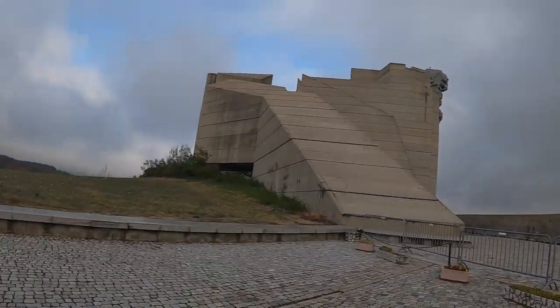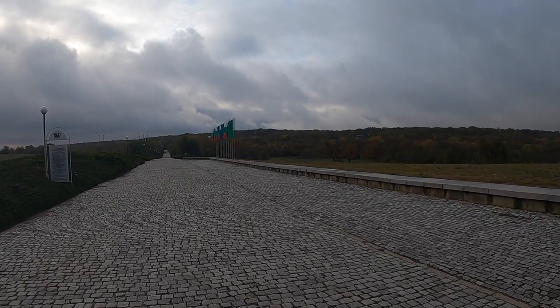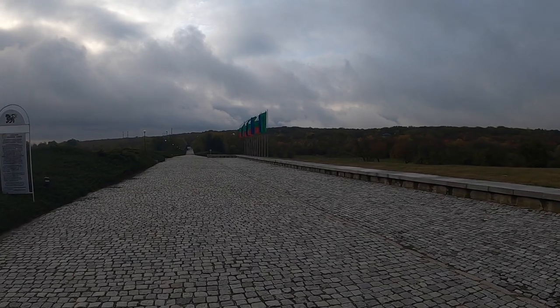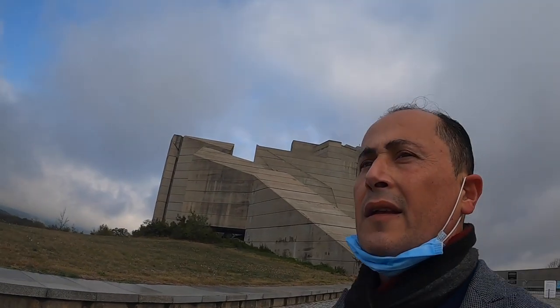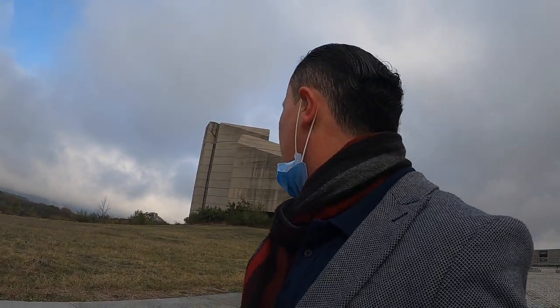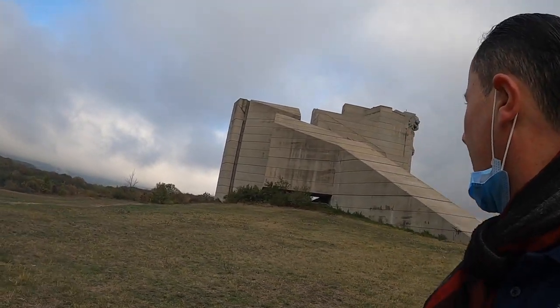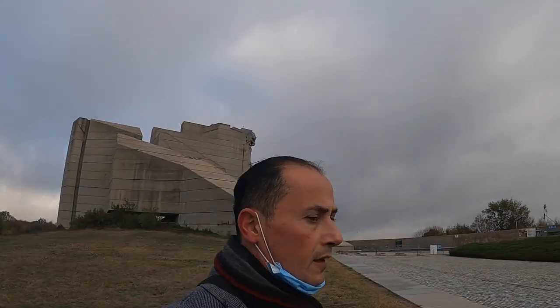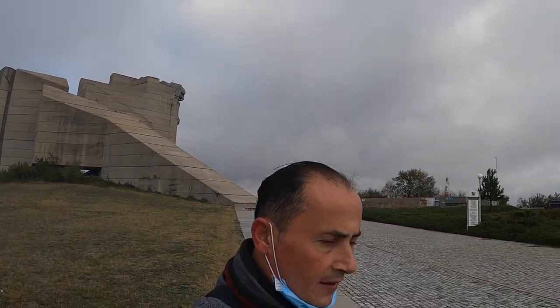But that's it. See, I parked way down there. Because you can bring the car in these gates. Yeah. Oh well. That's all it is though, guys. I tried my best.